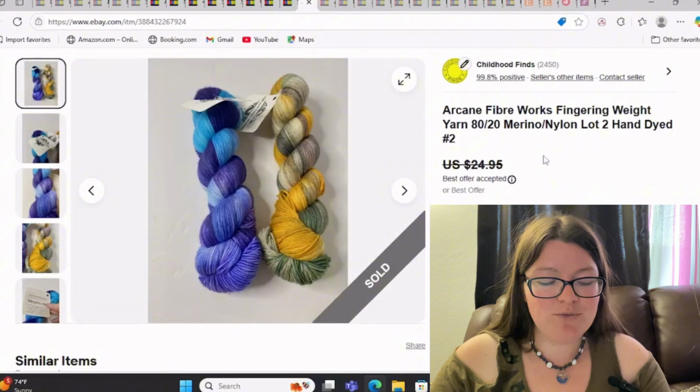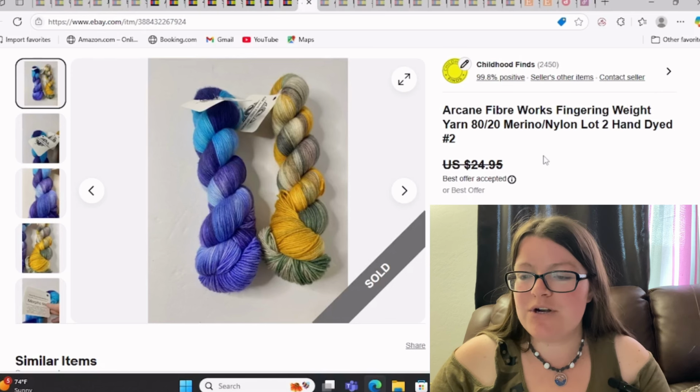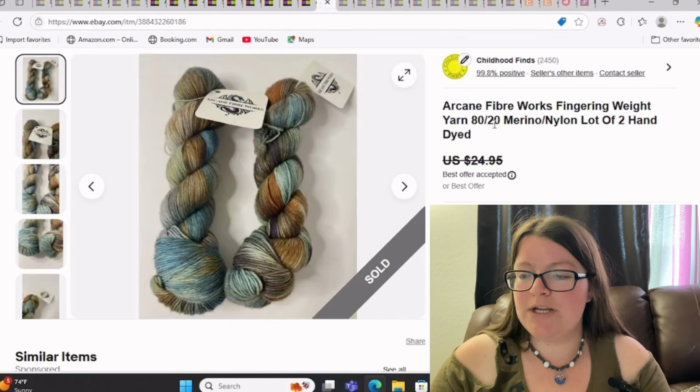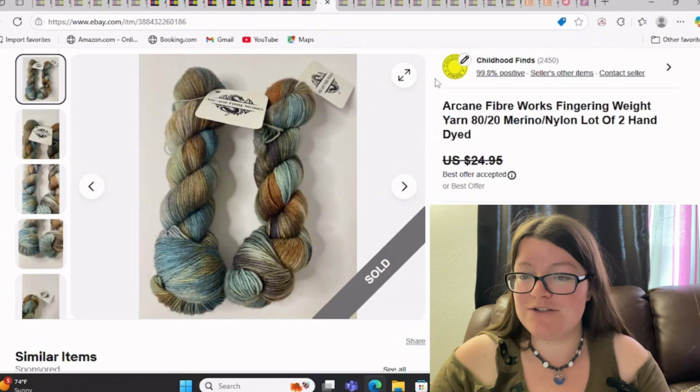This lot and the next one sold to the same buyer. I took a best offer of $40 for both lots with combined shipping, and it's Arcane Fiberworks fingering weight yarn, and they're hand dyed, and they're merino and nylon, and this one as well. So the profit on both of those lots to the same buyer was $29.62.